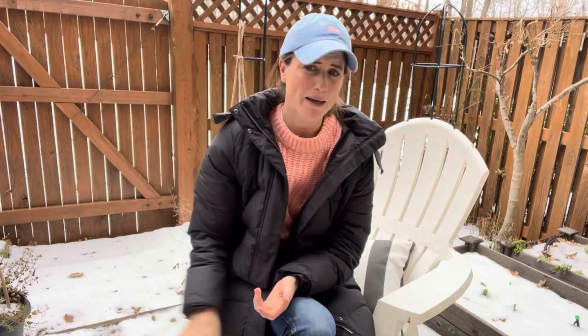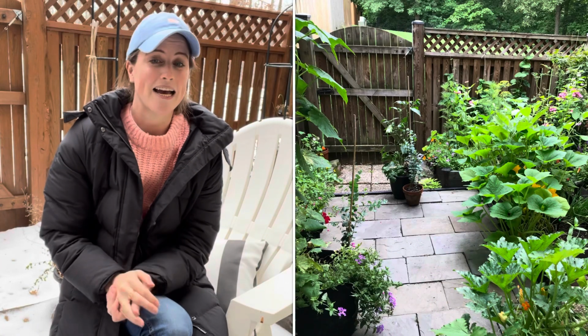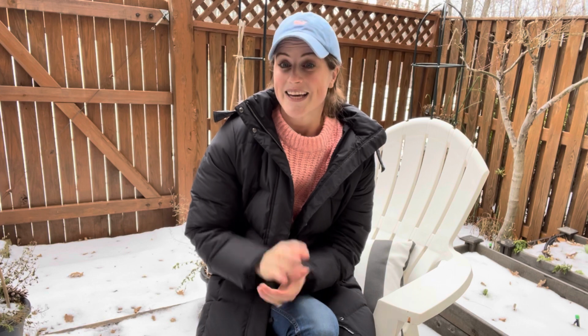So my garden is about 20 feet by 16. There's a big stone patio in the middle. And so it's not a whole lot of growing space, but with some of these little tricks, I've actually been able to really maximize how much we produce here. And it's just super fun to garden in this space. So let's start with tip number 1.